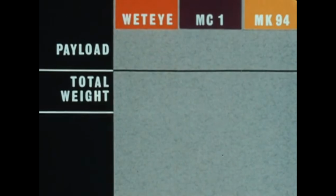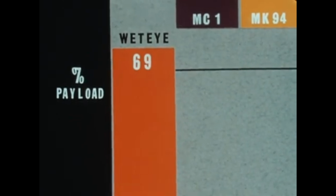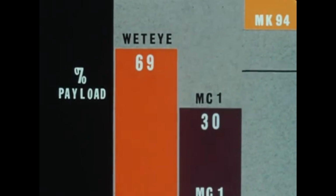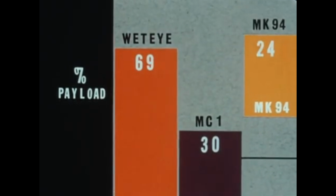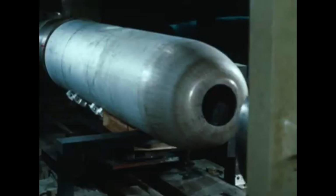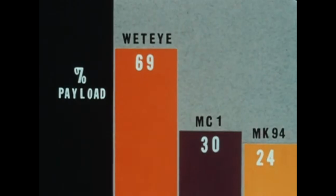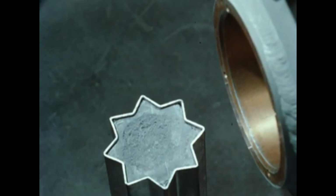This ratio of payload weight to bomb weight points up that Wet-Eye carries 69% of its total weight in payload, while the MC-1 carries 30%, and the Mark 94, 24%. Wet-Eye's unique engineering concepts: one-piece tubular construction, folding fins, void control system, high volume capacity, and linear shaped charge for agent dissemination result in a weapon which greatly increases the Navy's capability for chemical air attacks.